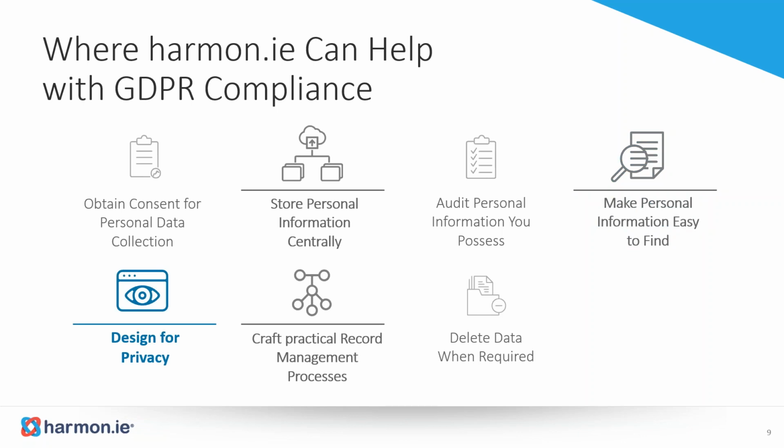So just to make that point again, a lot of customer information passes through emails. So making it easy to capture and classify in a central repository is really important. Designing for privacy is important, so that you set up ahead of time so people know exactly what they're allowed to store and what they need to store, because not all emails are important to store.